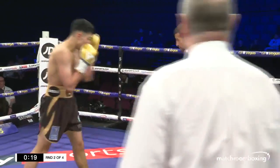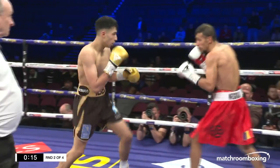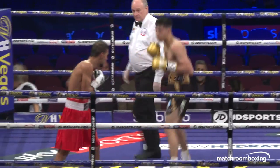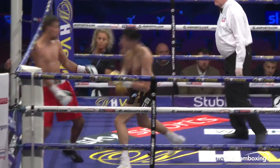20 seconds on the clock in round number two. Just feinting him backwards there. That's one thing Nicolae has done, to take his feet out of range and try to take the sting out of those shots. Does so again, then just comes back in. He's quite springy, the Romanian. Yeah. That was definitely a better round. Landed some good shots there.